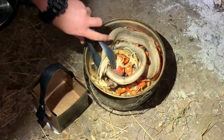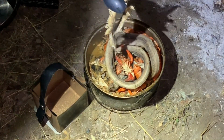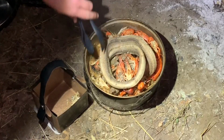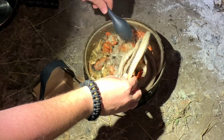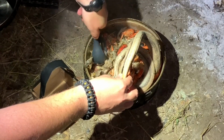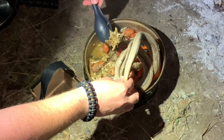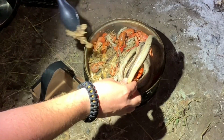Alrighty, so we got a bunch of snake. Ooh, the smaller guy looks ready. Take him. We're gonna cook him down a little bit more. Move him out of the way. Oh yeah, look at this. We got some turtle. Take some turtle legs up in here. What else we got here? Yep, a little bit more turtle.